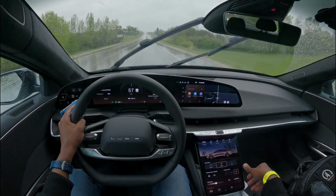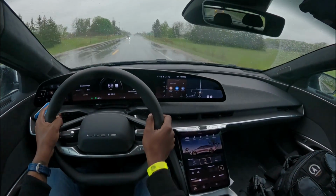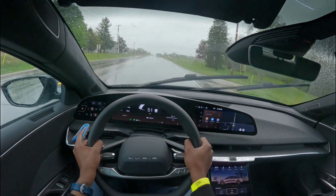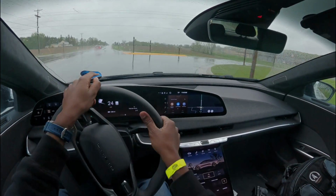Nice display down here. It literally does everything. We do have a few buttons around the dash for our temperature control, but not much else. Got a digital button for everything else. Coming around this corner. Should we swing it? We'll take it easy. Just a little bit.